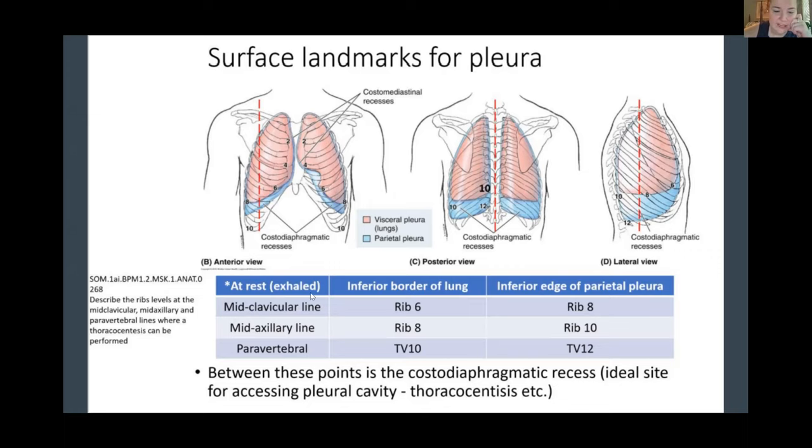How do you do this? These are the different areas where you can access this recess. So mid-clavicular, mid-axillary, then paravertebral. It tells you which ribs it should be between. And so the intercostal space should be, I believe, 11, 9, 7, respectively. I do remember in the Gray's book, there being a couple questions on this, and it will spell it out for you pretty plainly of which number they're expecting here. So you're aiming for different intercostal space depending on which area you are sticking your needle in.